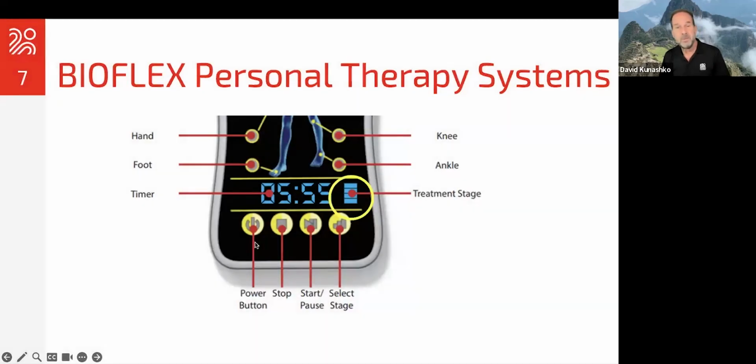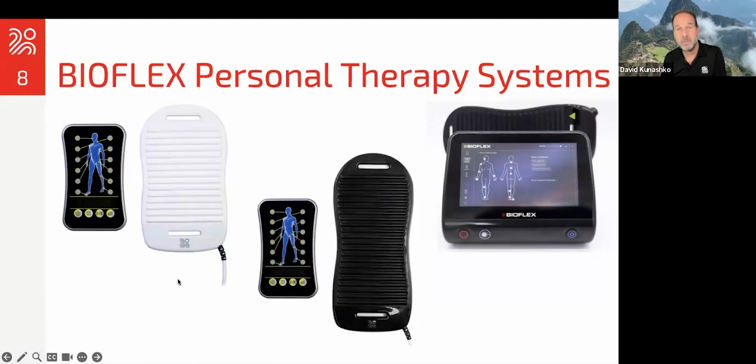You power it up, you plug things in, you have a start, a pause, and you would select the intensity stage. That's important because I'm going to talk a little bit about what you're going to select for when treating for skin rejuvenation, as we're talking about today.